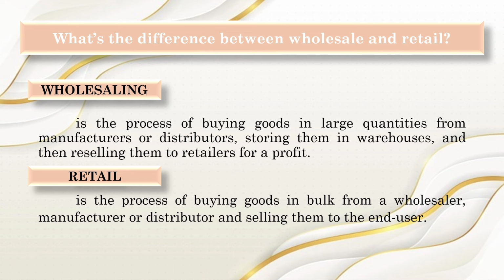In other words, retailers are the last business in the supply chain, selling directly to consumers. So whenever you buy something for your own use as a consumer, you're buying from a retailer. This includes the grocery store, hardware store, and clothes shop.